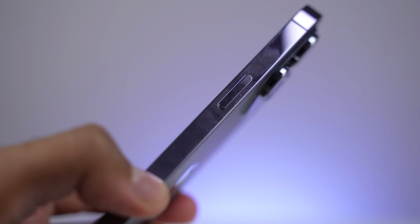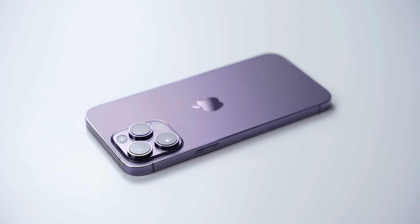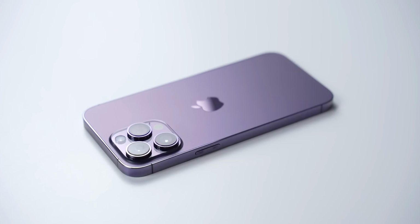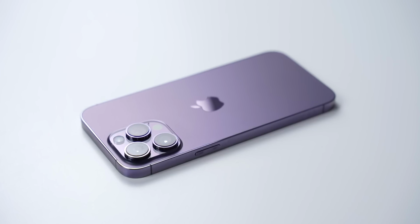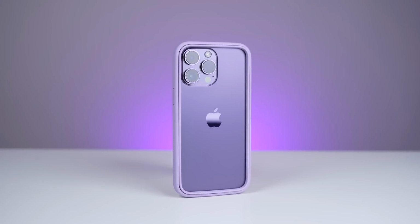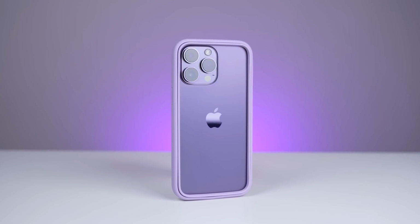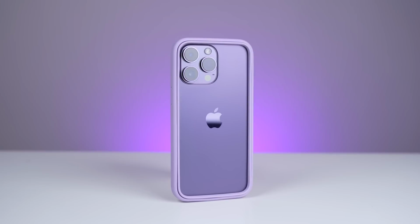You've got the stainless steel frame. It is quite durable. We've got ceramic shield at the front, and we do have IP68 water and dust resistance. Now, one thing that a lot of people ask me after using a device for a couple of months is how has it fared in your day-to-day? Do you have any scratches or scuffs on it? And my iPhone is in pretty much pristine condition, but one of the reasons for that is I always keep a case on my phones purely because I don't want to risk damaging something that's so expensive. And as durable as the new iPhones are, they are not indestructible.